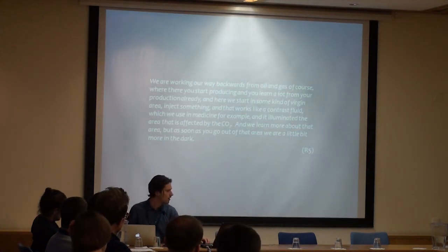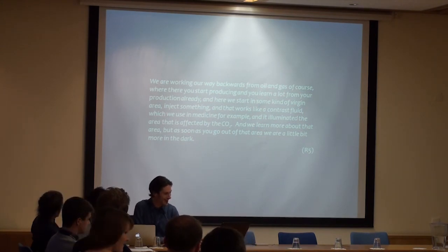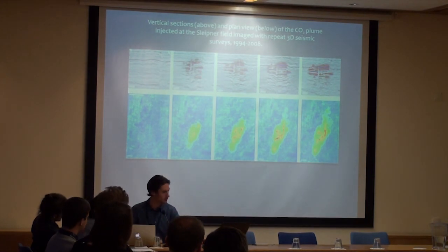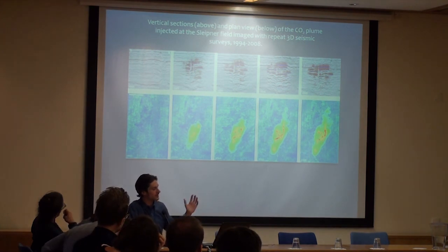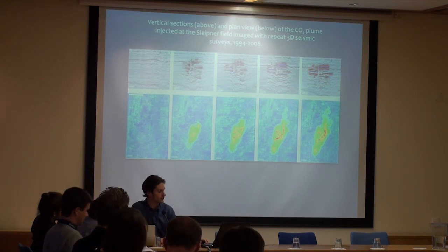So we have about 2 minutes. Right, so I already explained that. So we'll move on to this image quickly. This is essentially what 4D seismic is. You have a seismic image, and then you do that again in consecutive years.